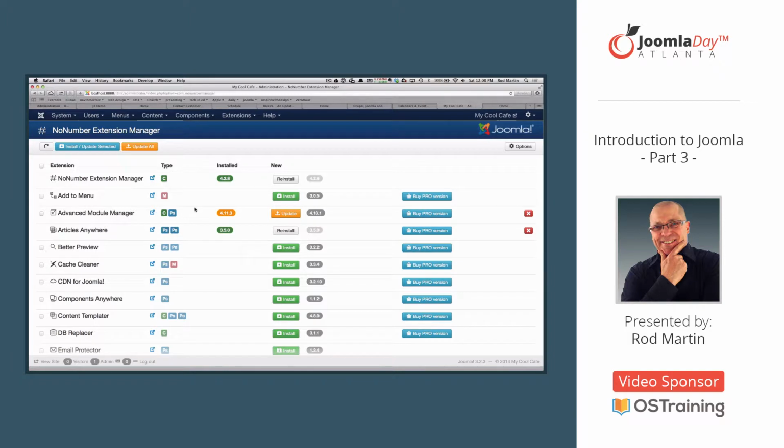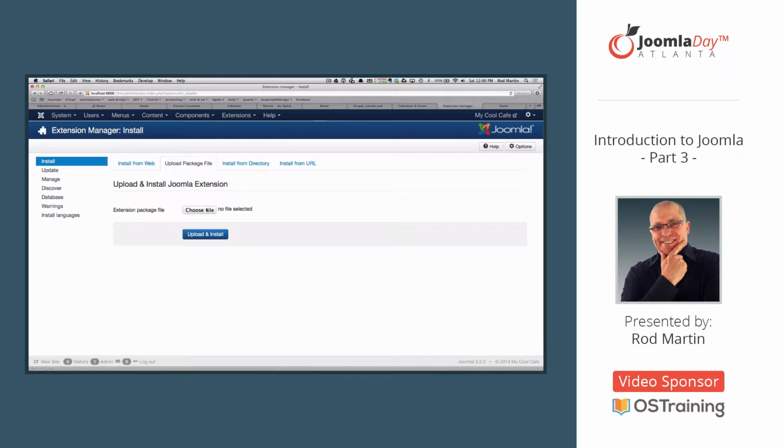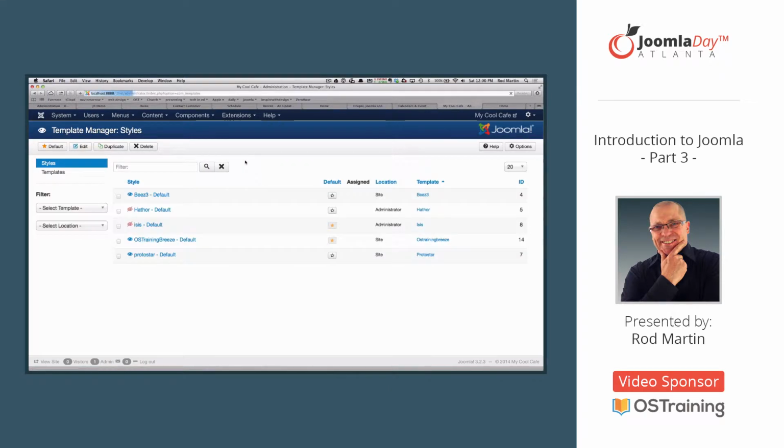Watchful would also tell me, if this site was using Watchful. I go to Extensions, Extension Manager. I can upload a package file, and indeed, that's how you're going to upload a template. So I would choose the file, click Upload. Once it is successful, then the template is now listed under my Template Manager.